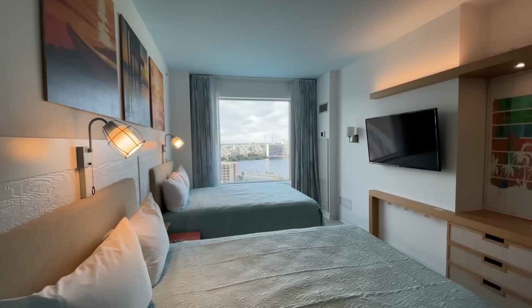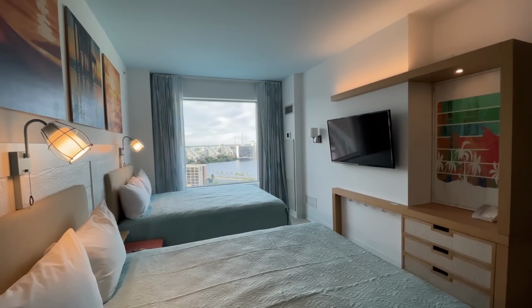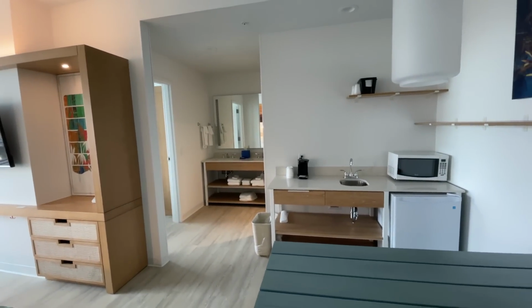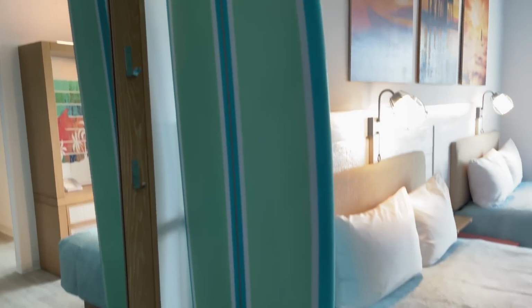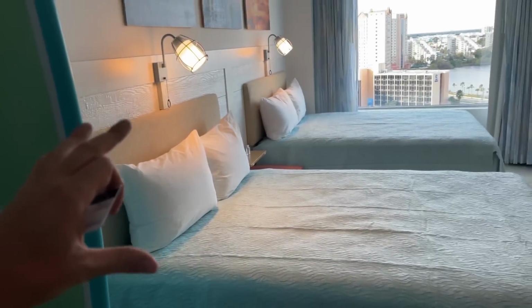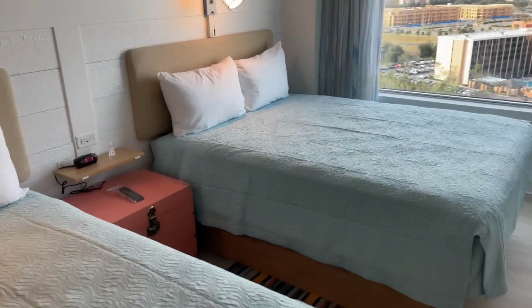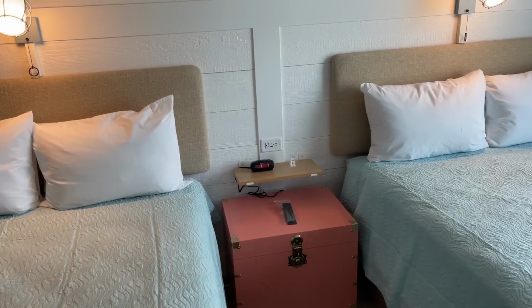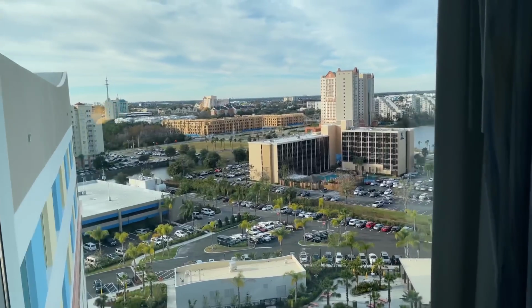Alrighty, so this is what the 2-bedroom suite looks like here at Dockside. So if you've been to Surfside, again, it's going to look very similar. We have the giant surfboard here, which is nice. It kind of separates the room a little bit. We have 2 queen beds, which come standard. We have your alarm clock right there, USB ports in the center. And this is our view.